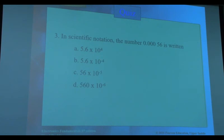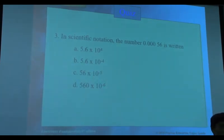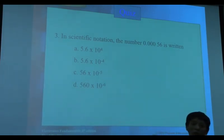In scientific notation, the number is written as which one? B. And what's the difference between A and B? Negative power. So this small number, 0.00056, changes into a big number. The unit must be smaller, right? So the exponent here is -4, not positive 4. If the quantity increases and is larger, then the unit must be small. So you can think of the 10 to the -4 as a small unit. Good, perfect.